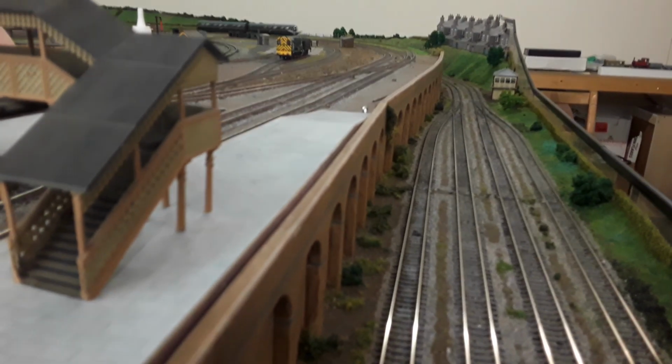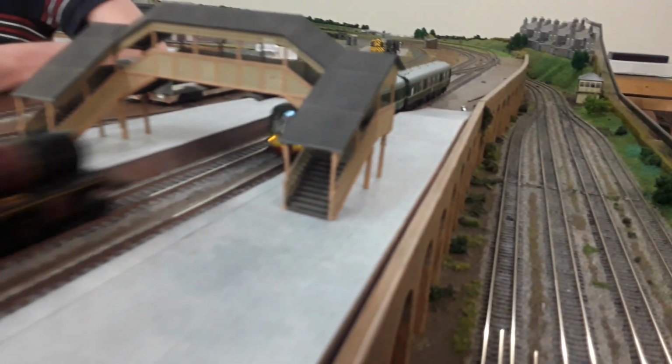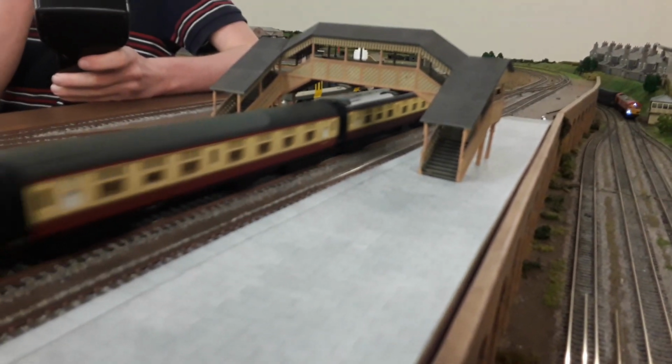Okay, we've got 105 running around as the Javelins come to a halt and Princess Helena Victoria is steaming her way through.